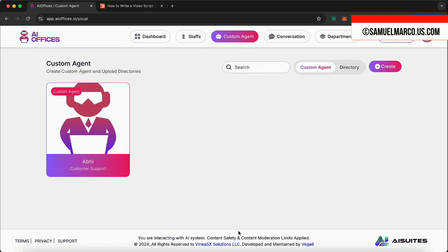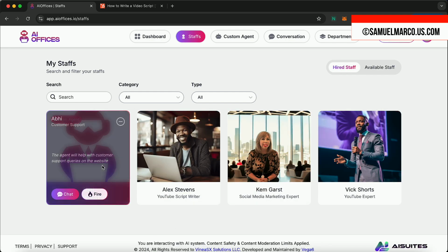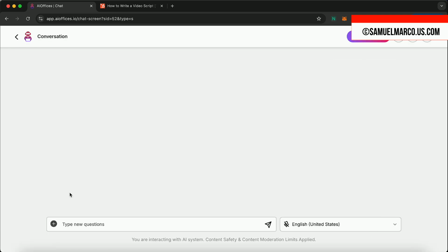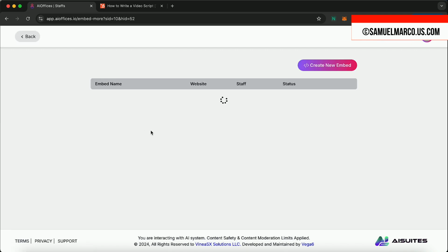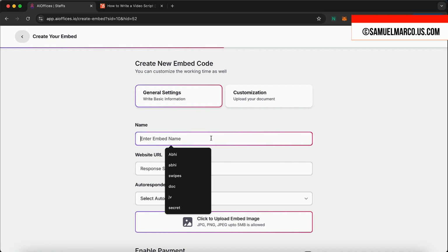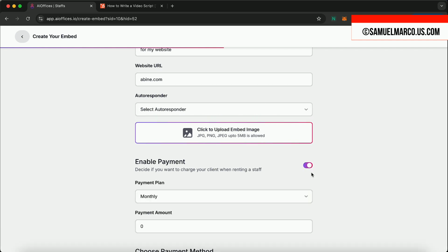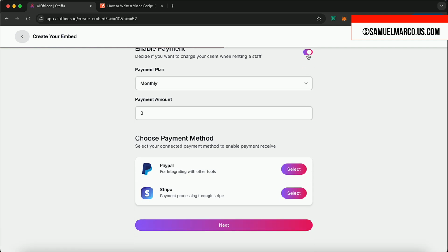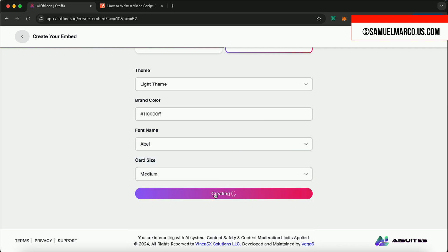Now the same way, once the agent is created, you can train the agent and give it all the information that you want. Once the agent is hired, you can see it in your hire section, and the agent now has all the data and all the information about your business or website, and then you can start embedding them on your website. So to embed an agent, just click on these three dots and click on the embed option. Click on new embed. You can give it a name, you can give it a website URL, you can select the autoresponder if you want people to sign up to get access to autoresponder. You can enable or disable payment. You can select if you want people to pay a fee to access or chat to your agent. Now you can customize the theme, make it look the way you want it to look, then click on embed.